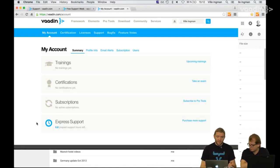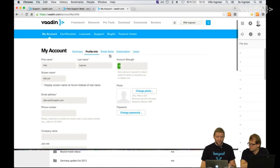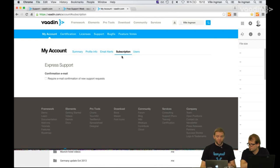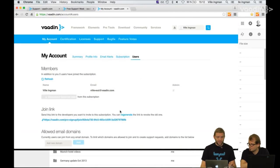So this is how you can see that, you've got a few options here. You can update your profile, of course. You have to exist in Vaadin.com to enjoy this type of service. You can fine tune what email alerts you're going to get from Vaadin.com. And also the subscription that I have, in this case only the express support, and what users are included in this, my subscription. So here is the join link. This is something that you're going to get via email for your own subscription later on. But let's go to the support.